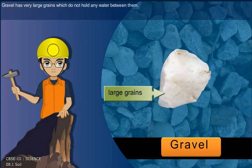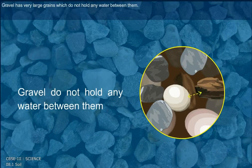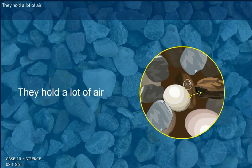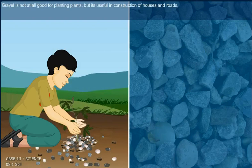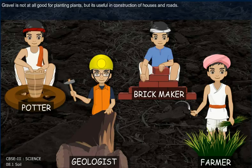Gravel has very large grains which do not hold any water between them. They hold a lot of air. Gravel is not at all good for planting the plants, but it's useful in construction of houses and roads.